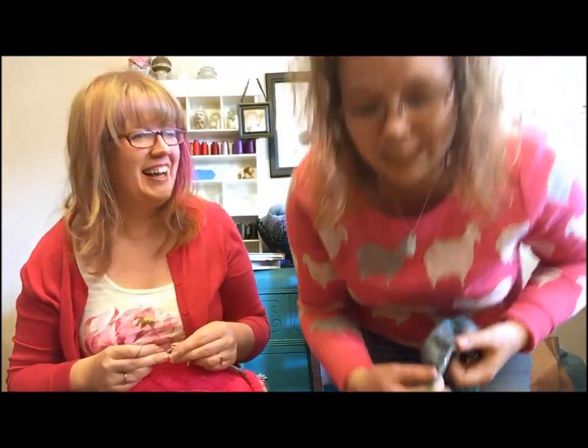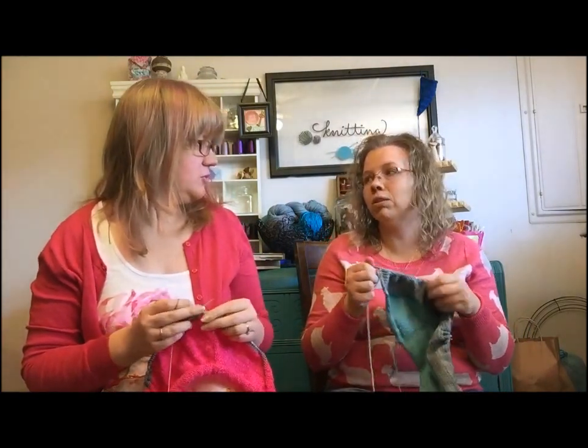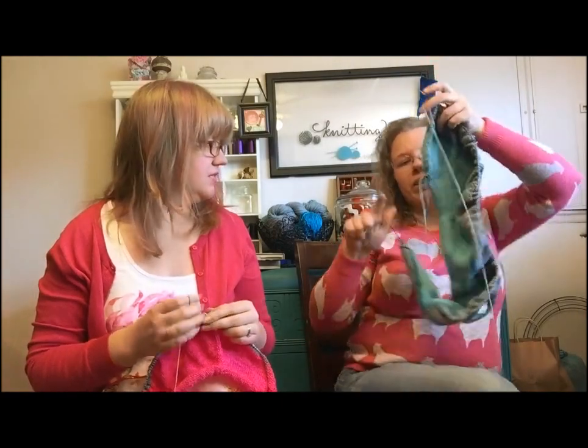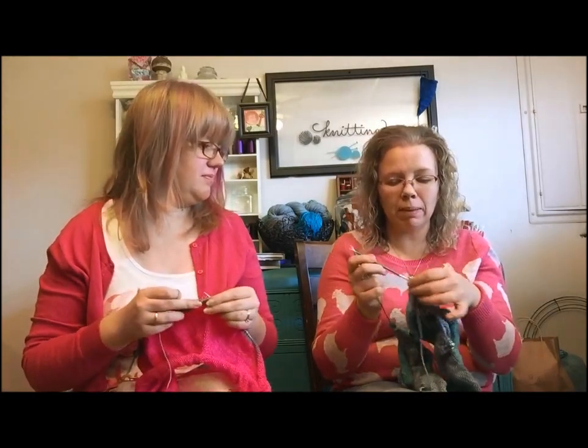You see that? So it squeaks. And so it has a bit of a drag. I'm used to metal needles and being very slick. I like metal needles. And so it does have that little bit of a drag, but I love the tips. And so I'm not sad that I bought these.